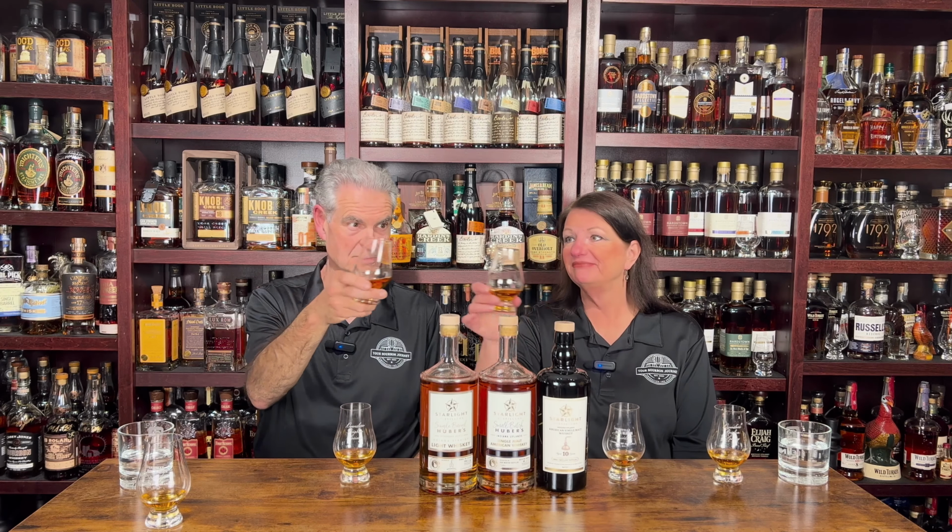Oh, absolutely. So, number 2 here of the series for Starlight for today, and we are doing their single malt. Cheers. Cheers. Barley. I've got a little fruitiness on it. Almost, okay, I never say this, almost a blackberry.